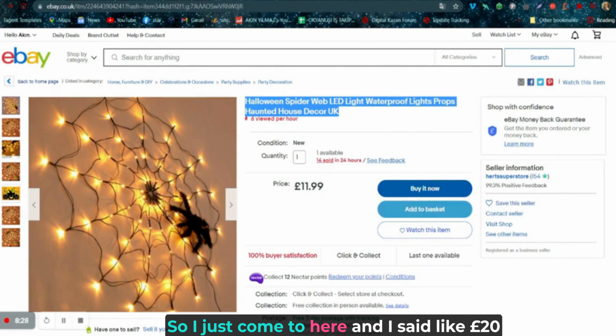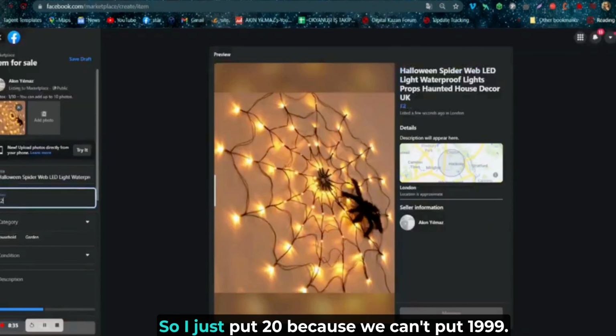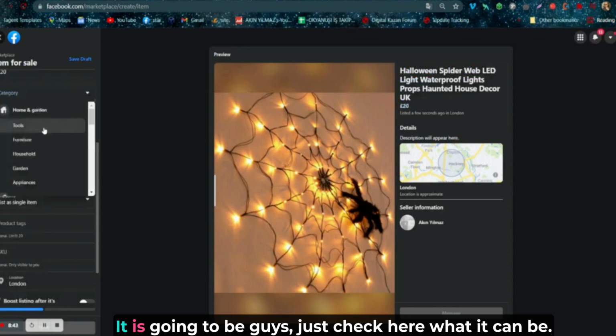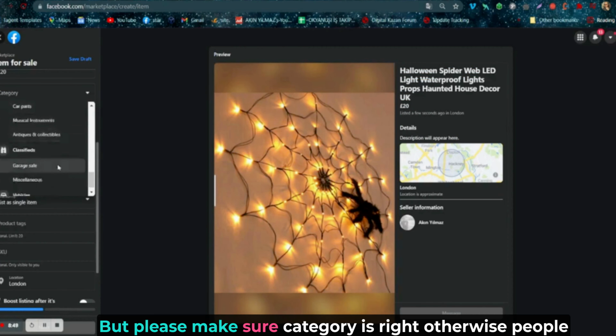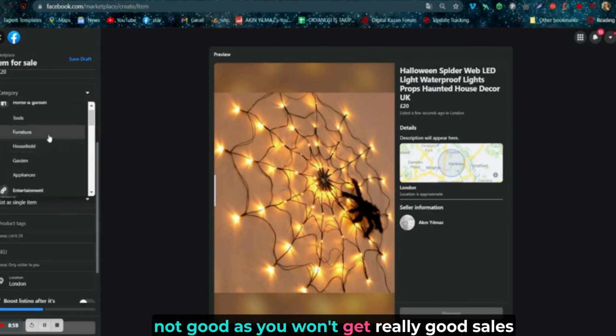So I come here and say £19, and £20 is going to be enough profit, I believe. So I just put 20 because we can't put £19.99. Facebook Marketplace doesn't let us do it. Now the category. Just check here what it can be. Please make sure the category is right. Otherwise, people looking for this category can't find your item, and this is really not good because you won't get really good sales.